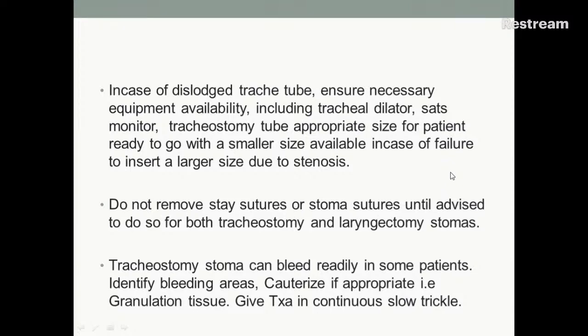So make sure you let them stay in place because they're there for a reason in situations where an airway is lost or maybe a repeat operation needs doing. It helps locating where the opening is, because if you're planning to head up to theaters to change a tube or maybe a procedure for whatever reason, it will help you get to the tracheostomy opening really quickly.